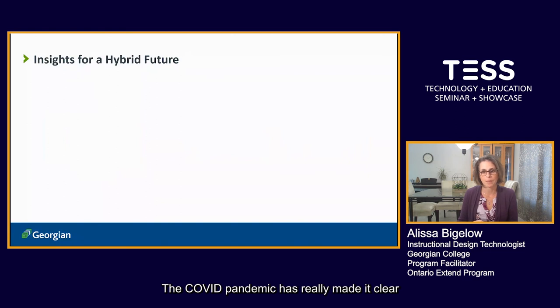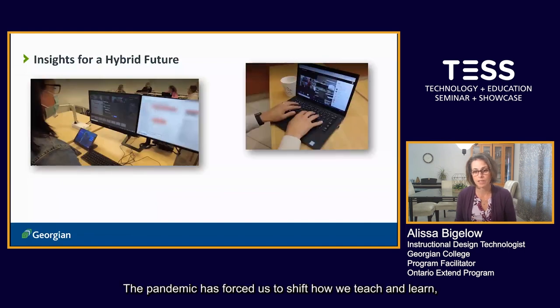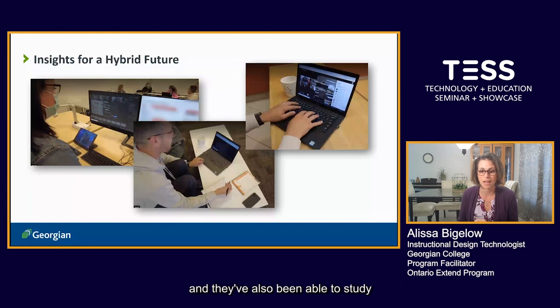So, some insights for a hybrid future. The COVID pandemic has really made it clear that flexible learning is here to stay. The pandemic has forced us to shift how we teach and learn, and as such, students have been provided with increased access to course content through many digital mediums and platforms, and they've also been able to study in a way that best suits their needs during this challenging time.